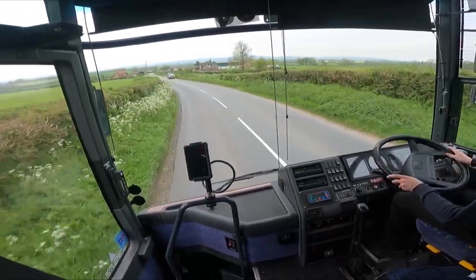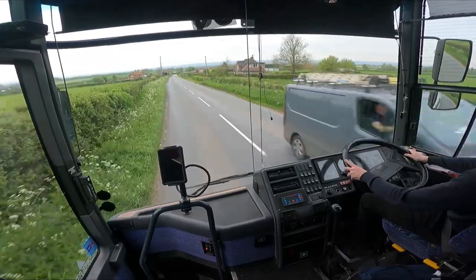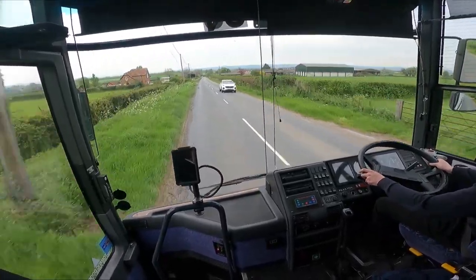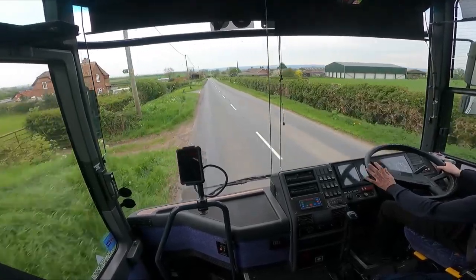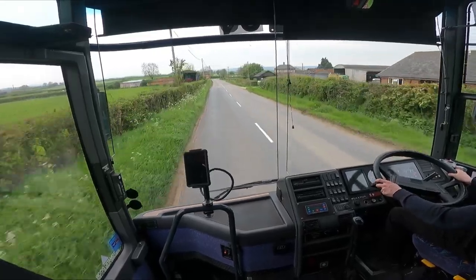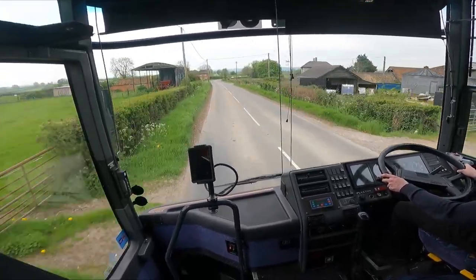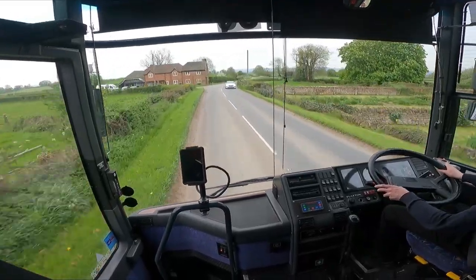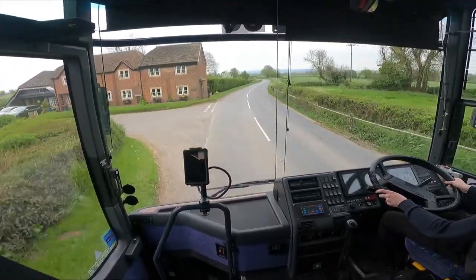I don't know why, it always feels like the perception of this vehicle, I don't know what it is. Feels like you go much faster than what you actually are. For some reason I feel like I'm at breakneck speed now. I'm doing 40 miles an hour. It feels like I'm on 50, 55 at the moment. Don't ask why. I suppose it's the road perception.